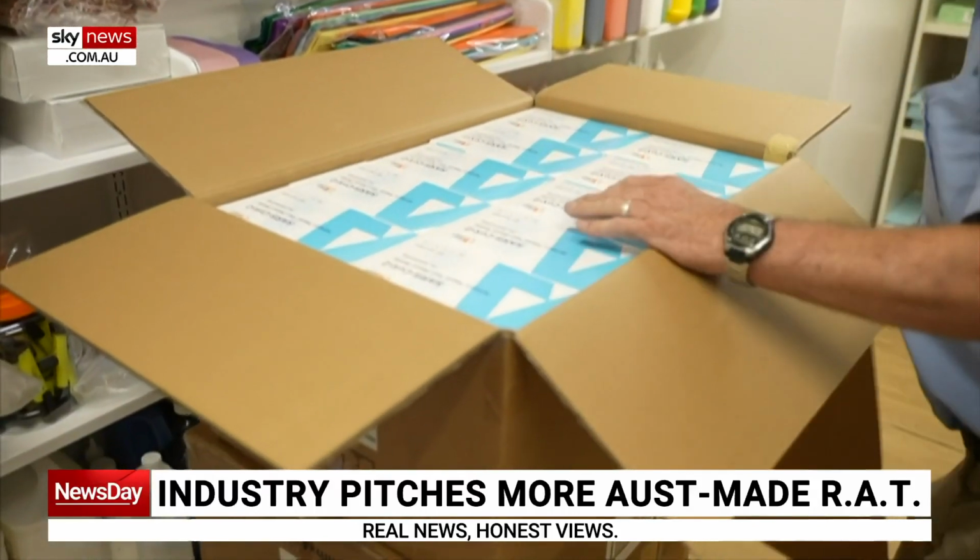Dean Whiting is the Chief Executive of Pathology Technology Australia, one of the country's leading rapid test producers. Thanks for your time. Right now, it would seem like a pretty good business to be in, producing rapid tests. Why is $20 million needed from the government?